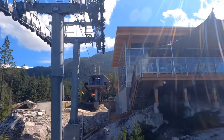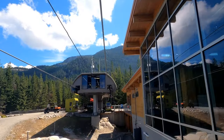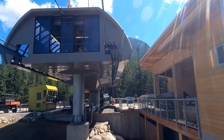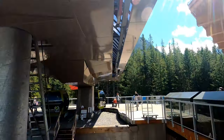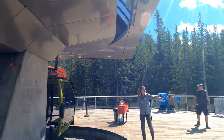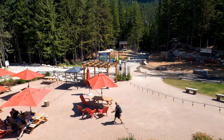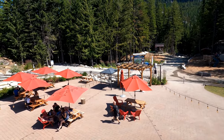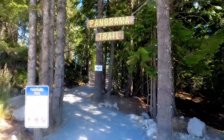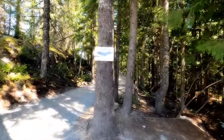Once you're at the top, you can relax and enjoy the views from the summit lodge or explore more attractions. Taking the 1.3-kilometer Panorama Trail will lead you to several viewpoints, as well as a cantilevered deck that juts out over a sheer drop.